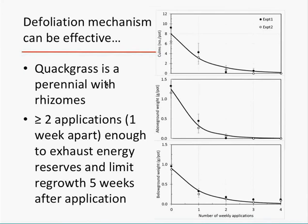And so what we observed with quackgrass, which is a perennial or rhizomatous grass, was that 2 applications spaced a week apart were enough to basically exhaust the energy reserves from those below ground meristematic tissues, and that limited regrowth 5 weeks after application. And you can see that number of culms, above ground weight, and also below ground weight drops off significantly once we go to 2 applications. And these were 3-second applications, which is a little bit longer than we would typically see in the field. Nonetheless, if you're looking at a spot spray treatment, this could be quite effective. And so it is possible to control those perennial weeds, but it does take repeated applications and sometimes longer duration of application.